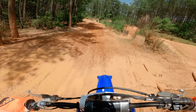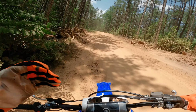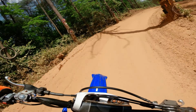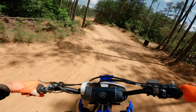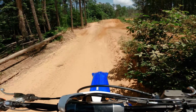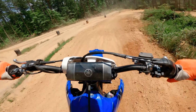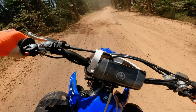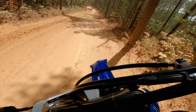It's the type of bike where you feel like you can go fast without having to rev it hardly at all, which honestly helps me feel like I'm in control the whole time. Look at that, that was third gear, so slow. Just lugging it. No stalling. Tons of power to get over those little jumps with no run up. Woo!